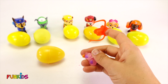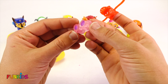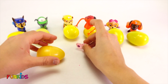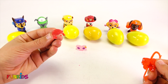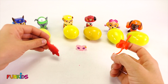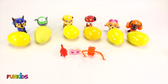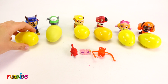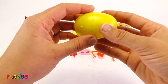Ooh, it's a little Shopkins. This one has a fun pair of sunglasses. And this egg has a dinosaur in it. It's a red dinosaur. It matches my finger puppet. So there's our first three surprises. Now let's see what all of our Paw Patrol get. Like this egg. Ooh. Wonder what's in here.